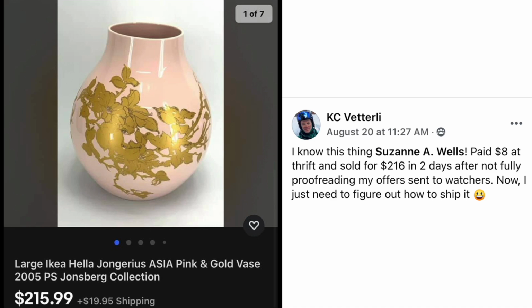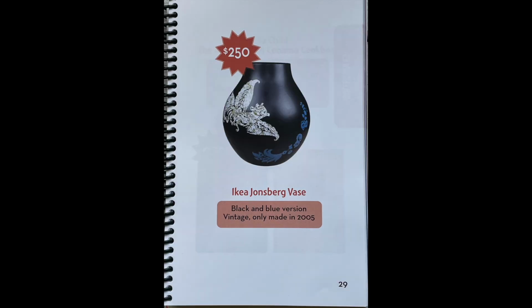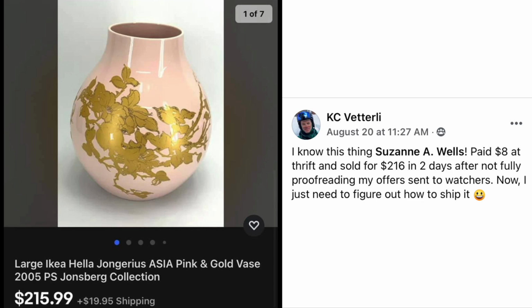He paid $8 at the thrift store, and it sold for $216 in 2 days, after not fully proofreading my offers sent to watchers. Now I just need to figure out how to ship it, which I'm sure he did. So this item is also in the BOLO book. The IKEA vase. It comes in the pink with the gold, and it also comes in black with the blue. So this is a definite BOLO, and these have been selling for over $200 for years. So take a look, burn this into your brain, and remember it.